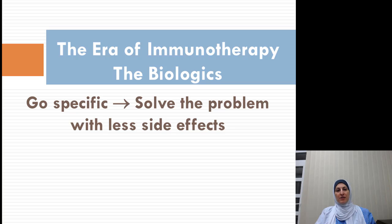the biological treatment is just to go specific, go straight to the point where you want to have change. You want to make changes in the immune system and deal with the problem by doing as little damage as possible in the body. So this is the aim of the biologics.